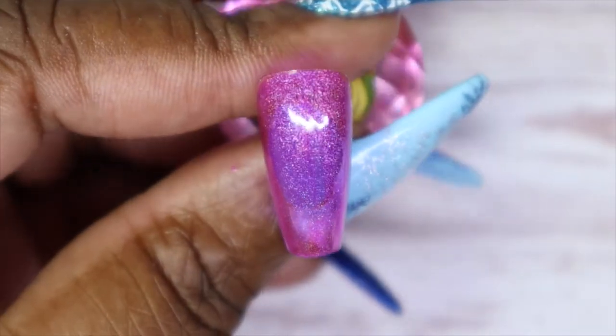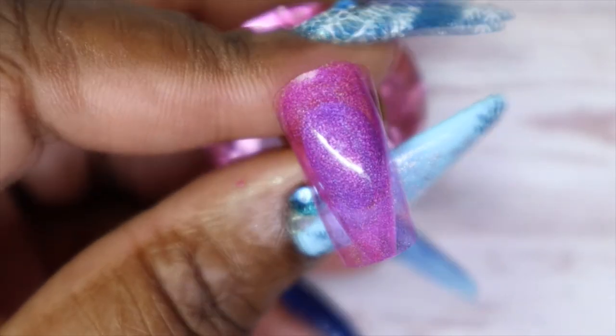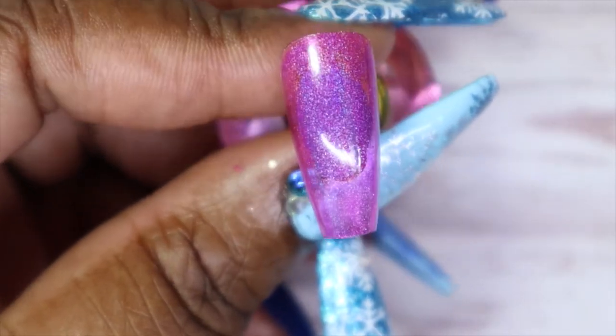So this is a fuchsia linear hollow to me. Very, very pretty. As you can see, it's quite sheer with the first coat, so I'm definitely gonna have to build this up, but you do get really good coverage.